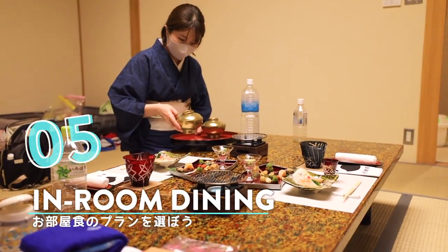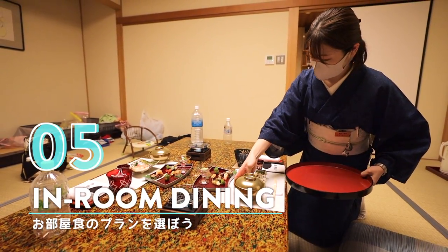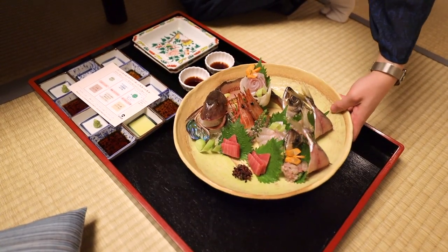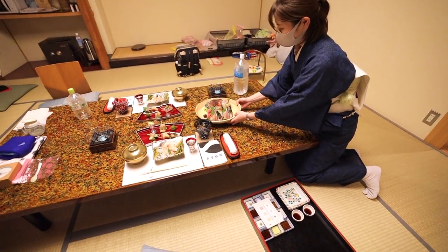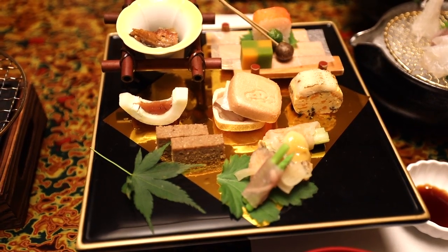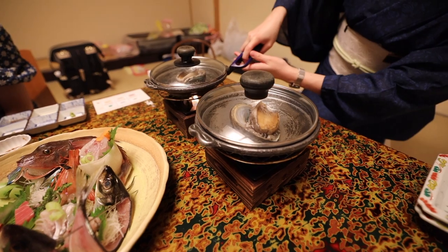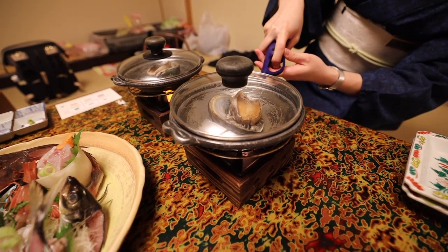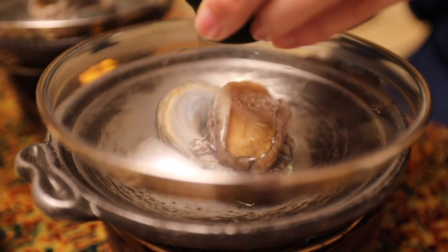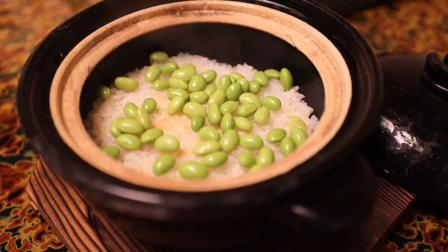Tip 5. In-room dining. If you're staying at a ryokan with a child, I highly recommend also booking in-room dining if they offer it. It makes life so much easier when the staff bring and prepare the food for you without having to go and search for dinner. You can enjoy an amazing Japanese-style kaiseki dinner while the kid sleeps. Just keep in mind that the in-room dining option really depends on the ryokan, as some may offer only in-hotel restaurant dining while others offer both. So again, check before booking.